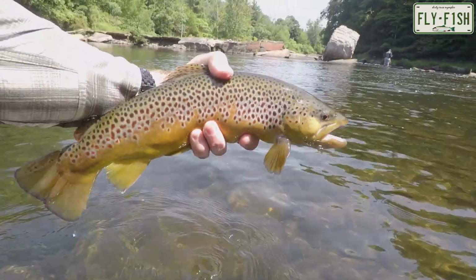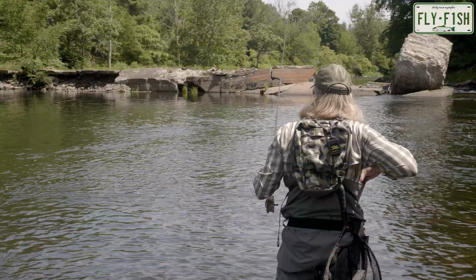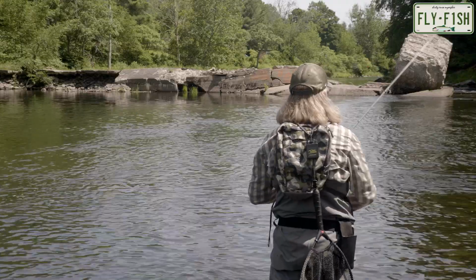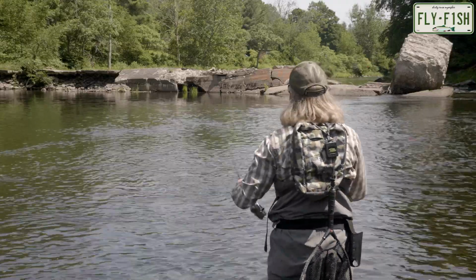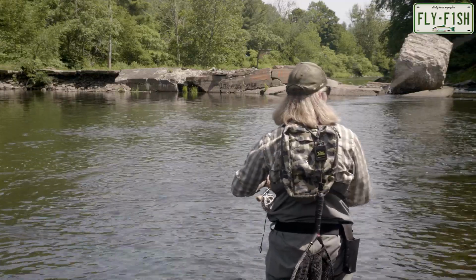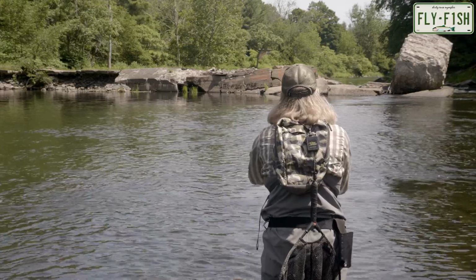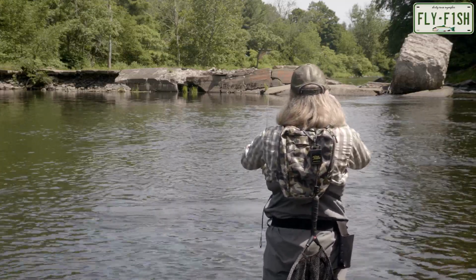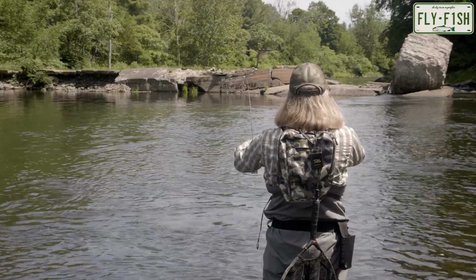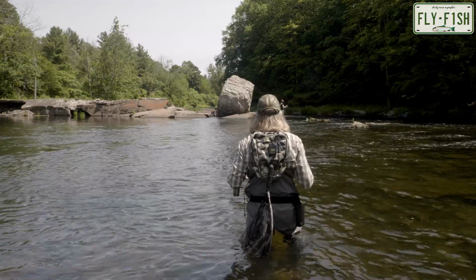This is a tank brown. Man, he's fat. And I hope that was in focus. That fish was a tank. Not the longest fish, just a tank. Alright, moved up a little bit more.